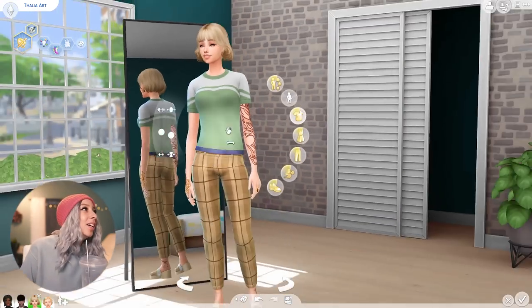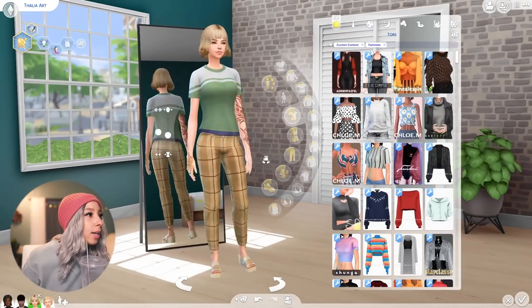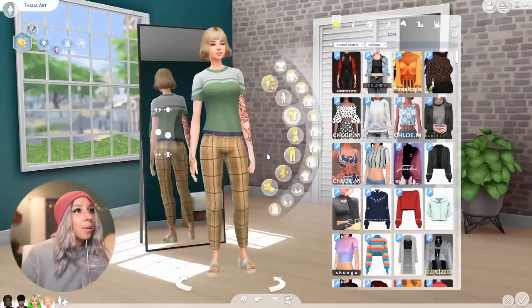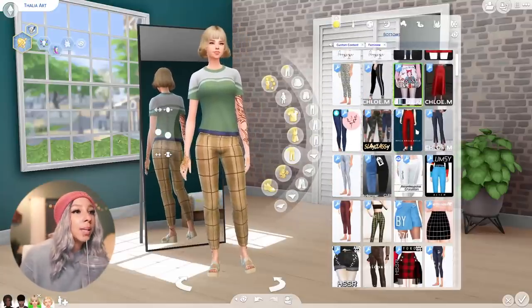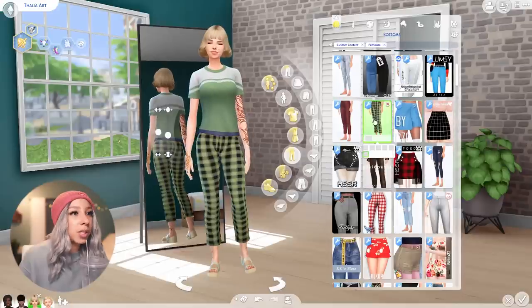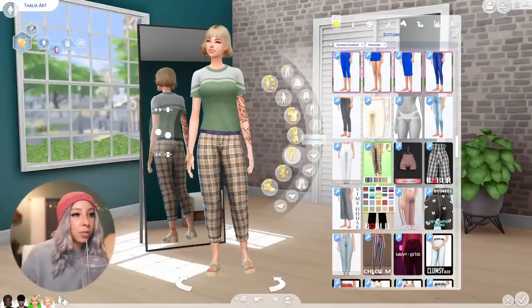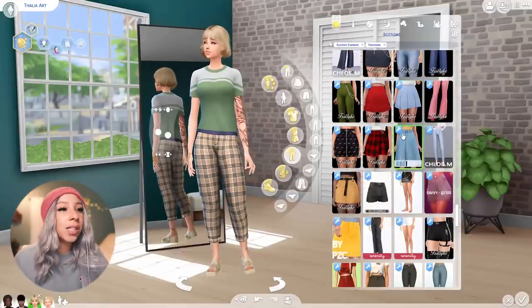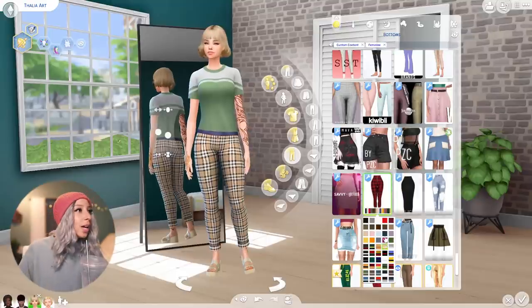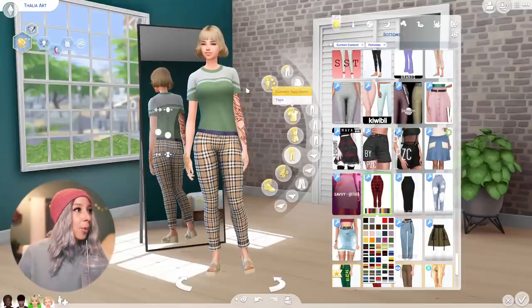All right. Now, so you just have a t-shirt on and some plaid pants. Okay, let's find some plaid pants. Plaid pants first. Those are similar. Ah, here we go. Those are great. Those are very similar to what she had on. Take a shot every time I say those are very similar. Oh, look at those. I love these pants. I've used them a few times. All right, we're going for those.